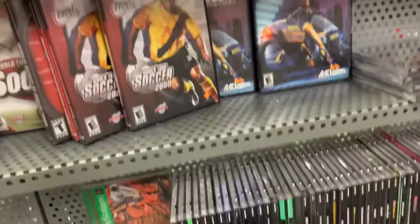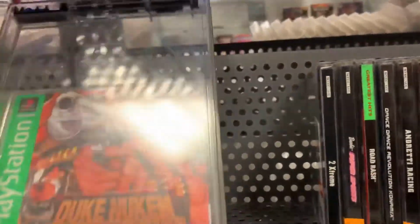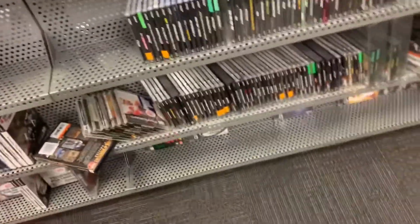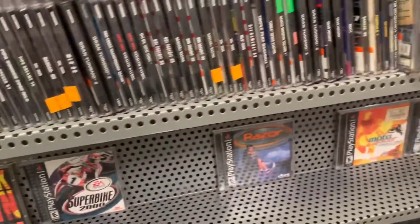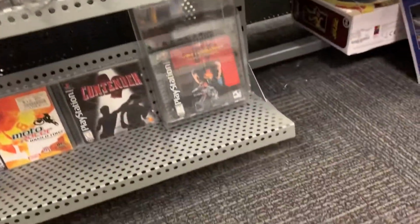Check this out. Down in the PlayStation section, Duke Nukem. I loved Duke Nukem growing up. This is a must-own. I'm getting this. As far as the rest of the PlayStation games, just almost all commons. Nothing I really want to pick up.